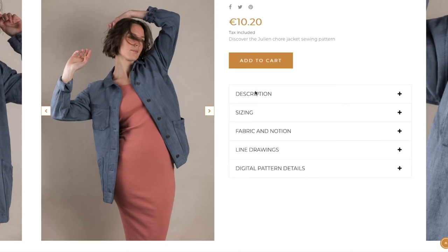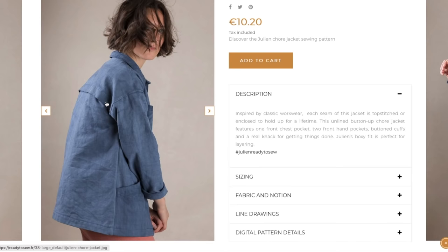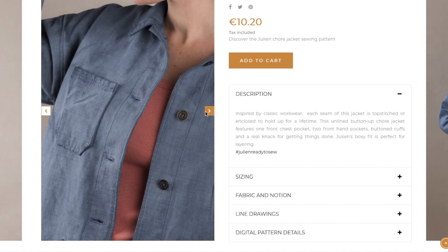Julian, is it the dress or the... Inspired by classic workwear, each seam of this jacket is top stitched or enclosed to hold up for a lifetime. This unlined button-up chore jacket features one front chest pocket, two front hand pockets, button cuffs, and a real knack for getting things done. Yes, Julian's boxy fit is perfect for layering. Okay, I like the little pleat again. The little pockets, though, every pattern has a little teeny tiny pocket. I would be making those larger.